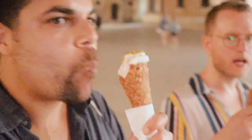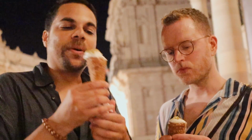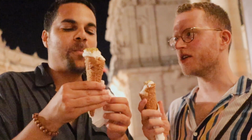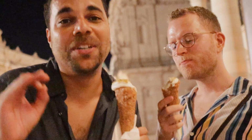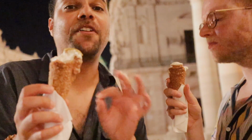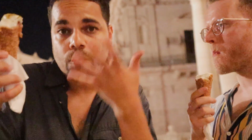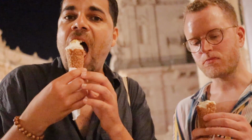Do we want to sit on the steps? We came here to the steps of the church that we visited this morning. Oh my god. Because this is a holy experience. This is a holy experience. So of course we have to have it right under the church. By far the best cannoli I've ever had in my life. Which is no surprise, of course, because Sicily is the island where cannoli was invented. So no surprise here.